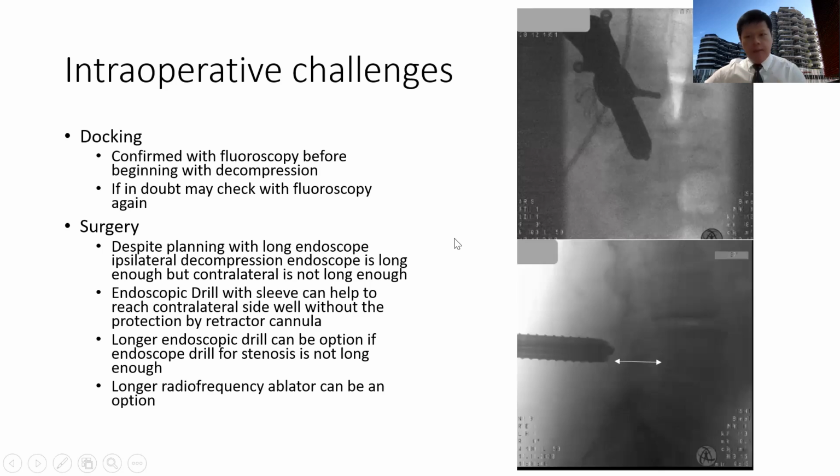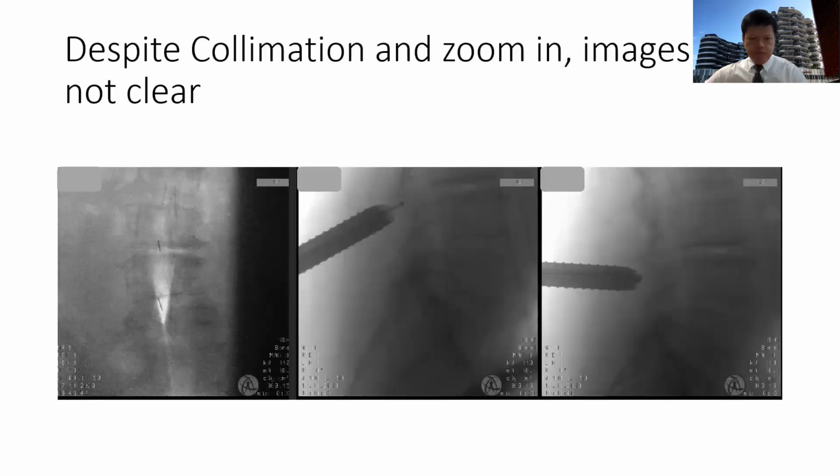The endoscope no longer can pass to the contralateral side despite surgery planning. Sometimes a longer radio frequency ablator can be an option. Consider using the transforaminal radio frequency ablator because the distance is further away from the central region.